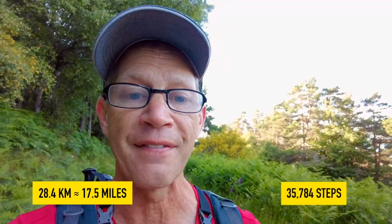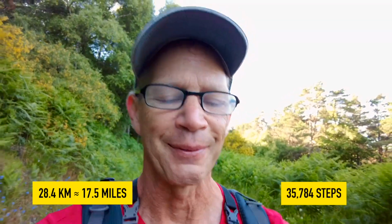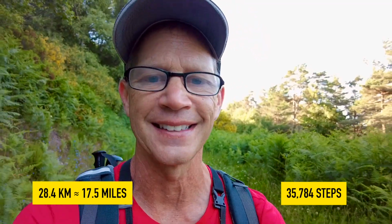The thing about it, it's beautiful and they're pleasant roads, but it has a reputation for being very difficult, and that is because of some very steep hills that go on for kilometer after kilometer. The hike for us, we went all the way, it was 28.4 kilometers, which is quite a long hike. It took us 35,784 steps, and we did it in 7 hours and 10 minutes.